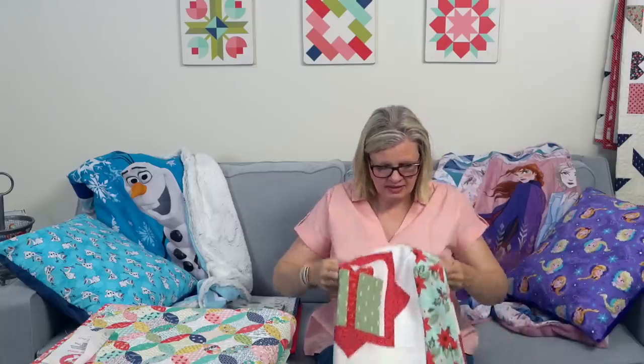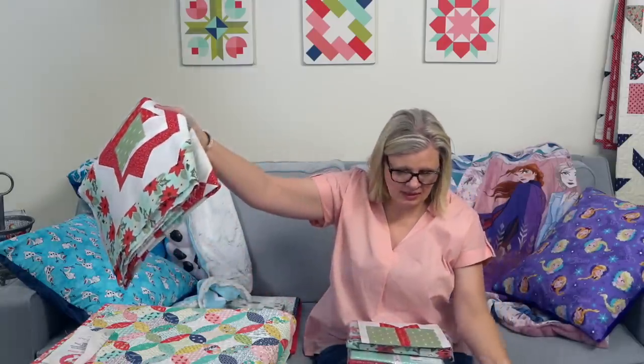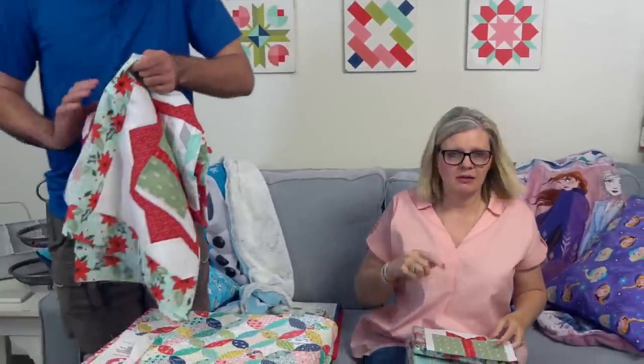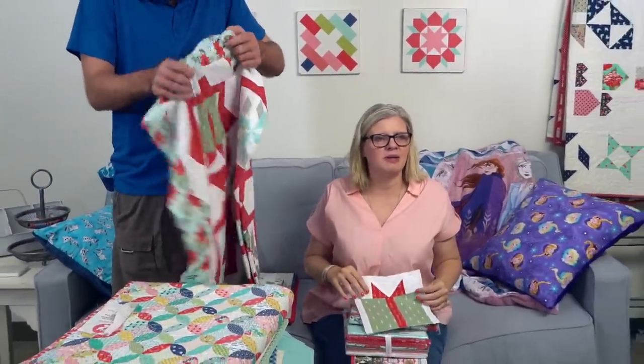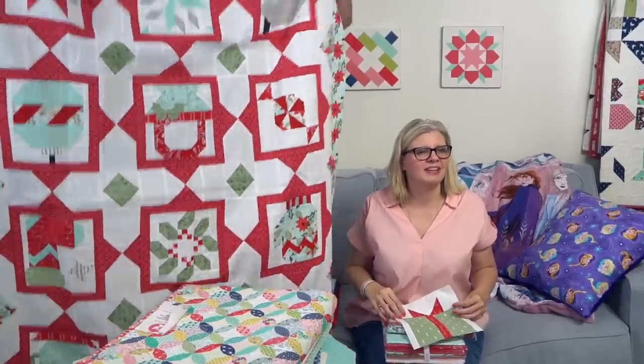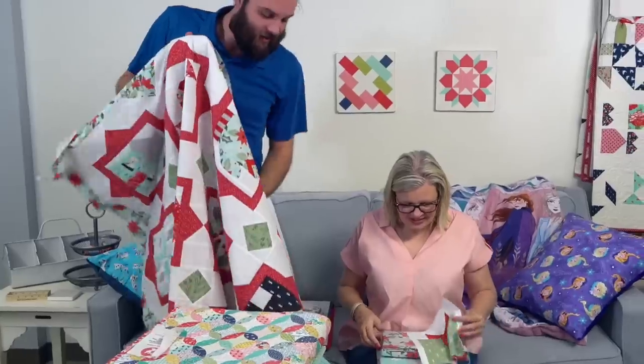So I'm going to let Skylar hold it because it's really big. Come over here. Sorry. We have a big old ironing board over there. That's not the prettiest. Oh, it's upside down. Every time. Come on, it's okay. That's what I do every week.